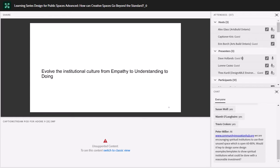They help to evolve the museum's culture from empathy to understanding to doing. So there you see this kind of pathway spelled out in just a few words. Empathy meant finding out how the museum had been excluding many kinds of visitors by creating barriers to their experience. Understanding meant working together with them to find out what kinds of spaces and experiences could begin to include them. So this is a path for any organization thinking of working to become more inclusive.